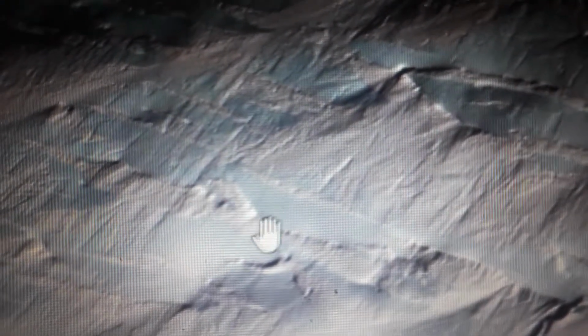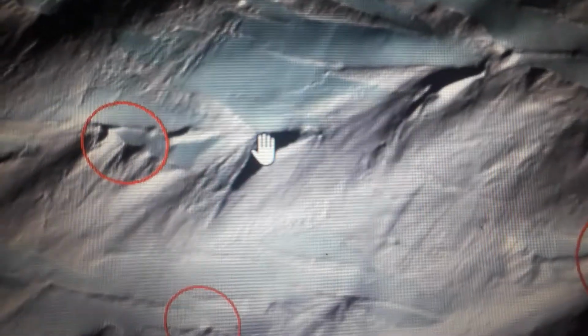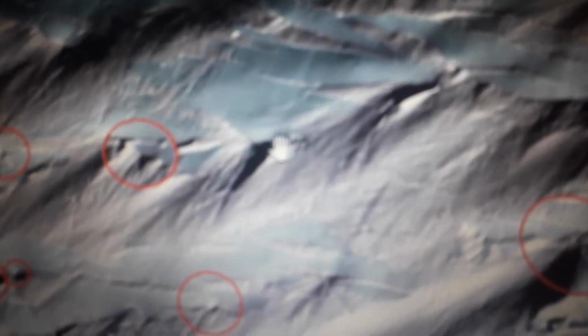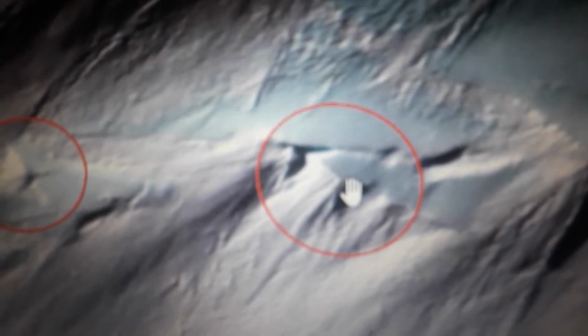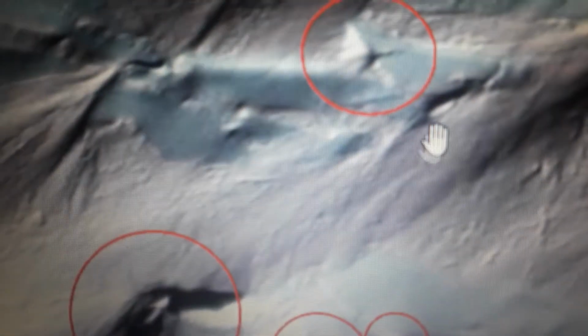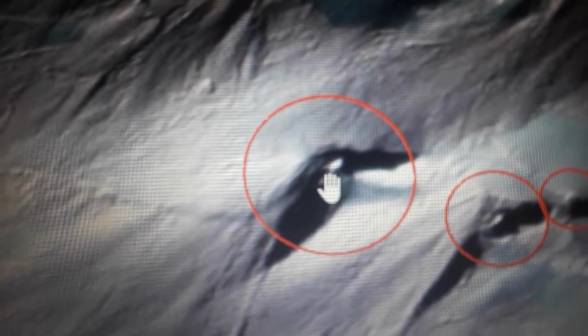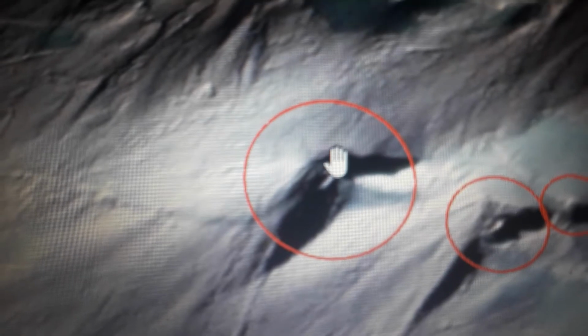Not just in this area, but in all this area, you can see here 3 sides. You can see here clearly 3 sides. You can see here, here, and here, and here, and then here you can see perfectly the 3 sides, you know? And here also, here also, here, here, and look at this one.